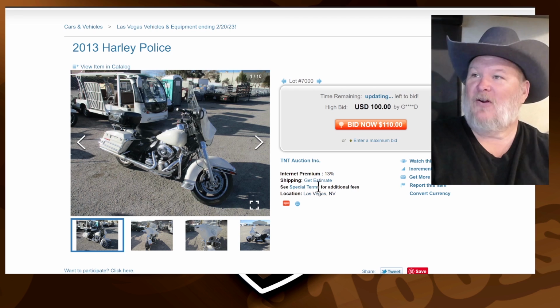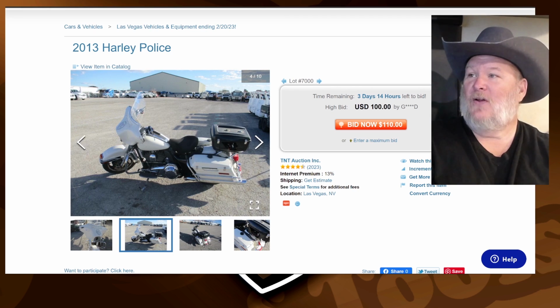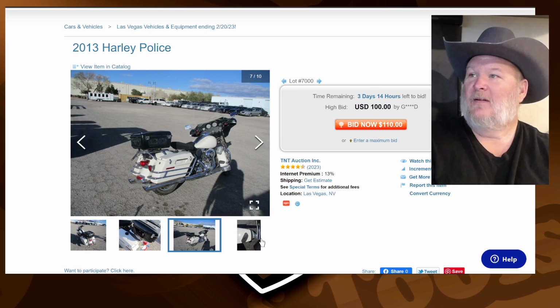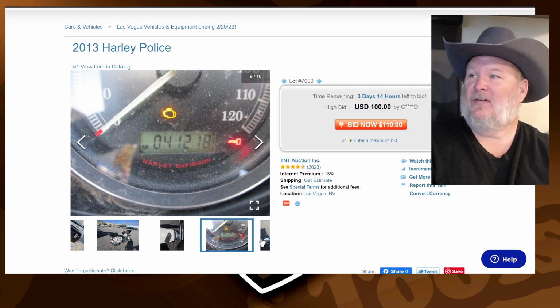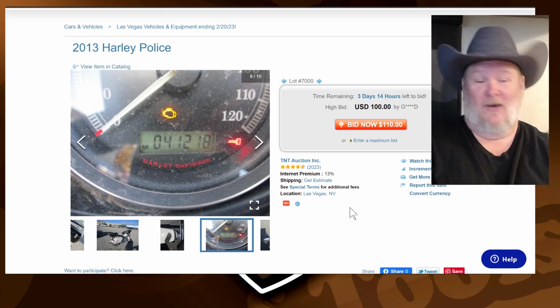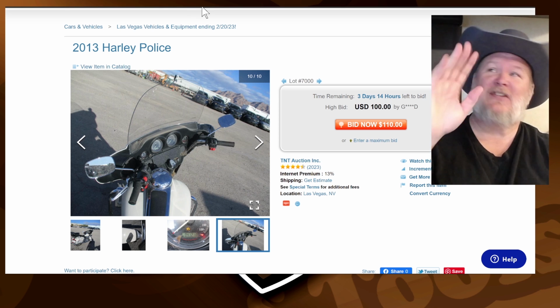It needs some parts. But if you can get this thing for $100, I will take it in that shape. Check engine light. I may just have the key on there. 41,000 miles. That's kind of high for a Harley. Not for a $100 Harley. But here's the thing. If you're like, well, so that's going to go.